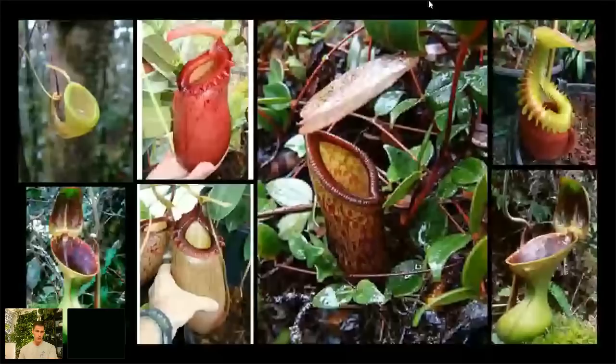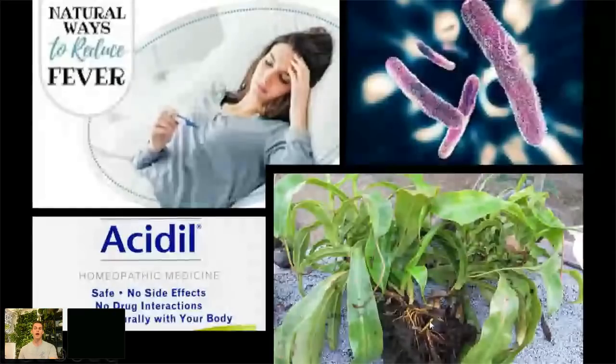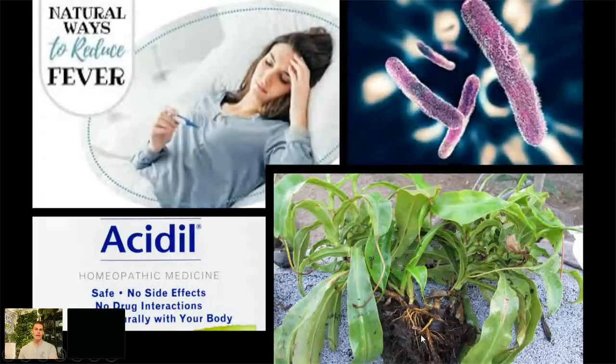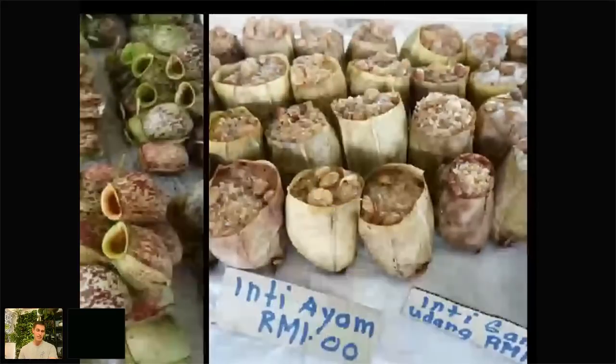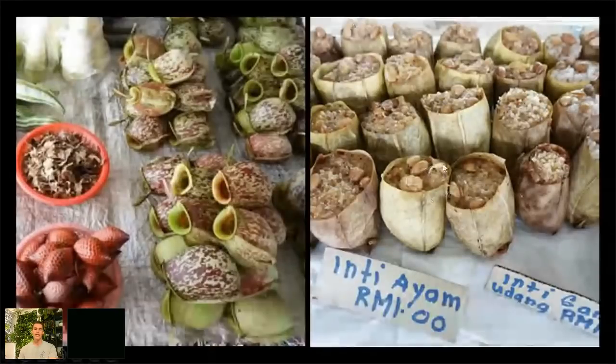So what I was talking about earlier was people native to Southeast Asia use these plants for all of those things. The people in that area use the roots of Nepenthes for upset stomachs, diarrhea, bloating, to reduce fevers. And people in that region also cut off the traps and stuff them with rice and different meats and use them as little serving bowls.